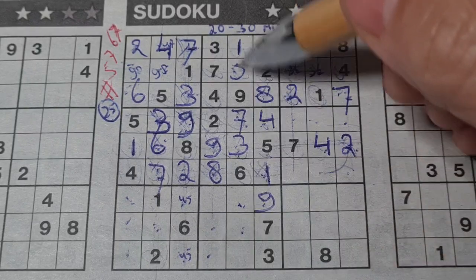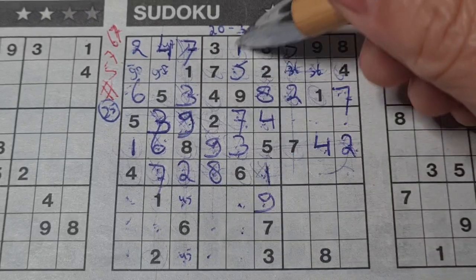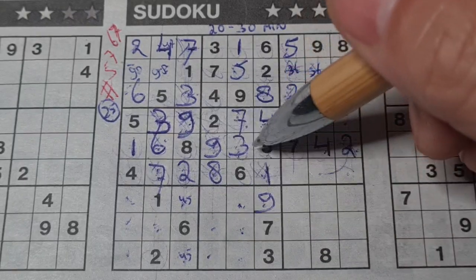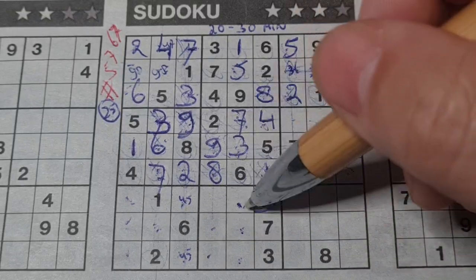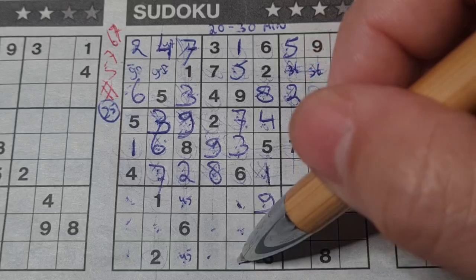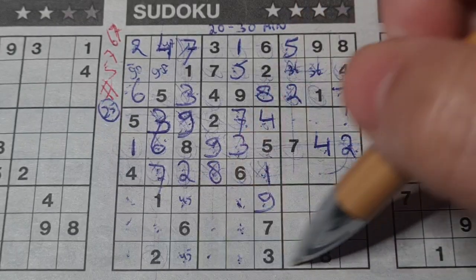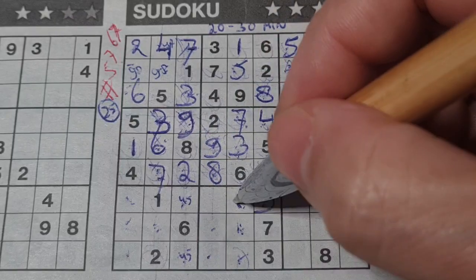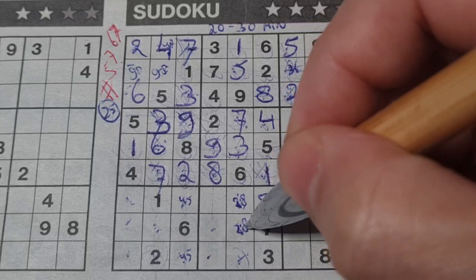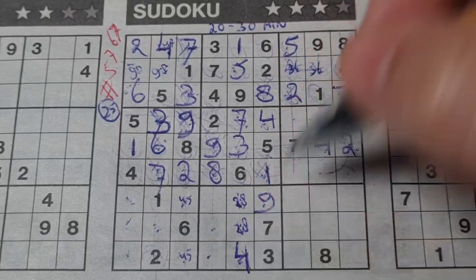in this column, middle column, we have 3 missing numbers. Those missing numbers are the 1, the 2 is missing, the 3, the 4 is missing, the 5, the 6, the 7, and 8 is missing. 2, 4, 8. And look, we have 2 and 8 in the last row, so no 2 and 8 in this box. So 2 and 8 goes in those 2 boxes as a pair. 2 and 8. So 1 digit left in the middle column for number 4.